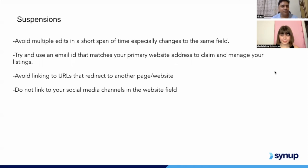Okay, another nightmare situation, suspensions. A lot of businesses do get suspended for reasons beyond our control at times, but we have seen patterns over the past several years of why it happens. So here are four of them. One is avoid multiple edits in a short span of time, especially do not edit the same field multiple times within a few seconds or minutes. It sounds like a very weird practice, but some people do it and they end up getting suspended for no reason.